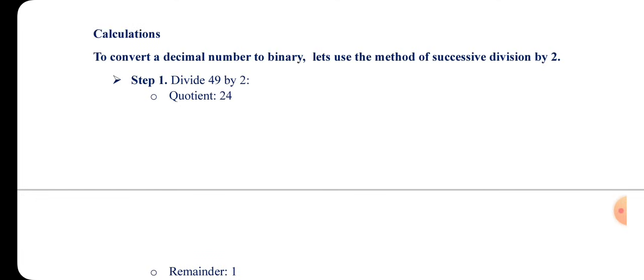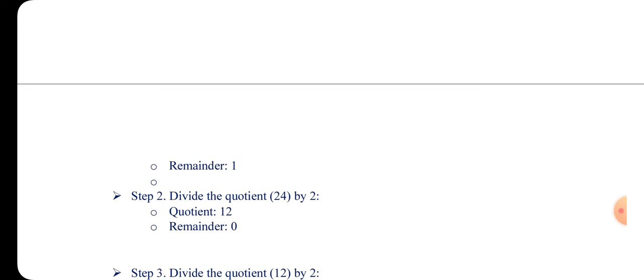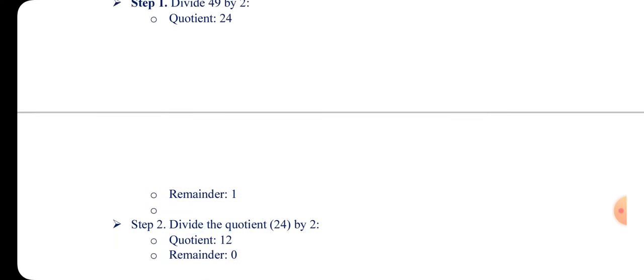Step 1, divide 49 by 2. When you divide 49 by 2, the quotient will be 24. Then there will be a remainder. The remainder is 1. So you write that remainder 1.